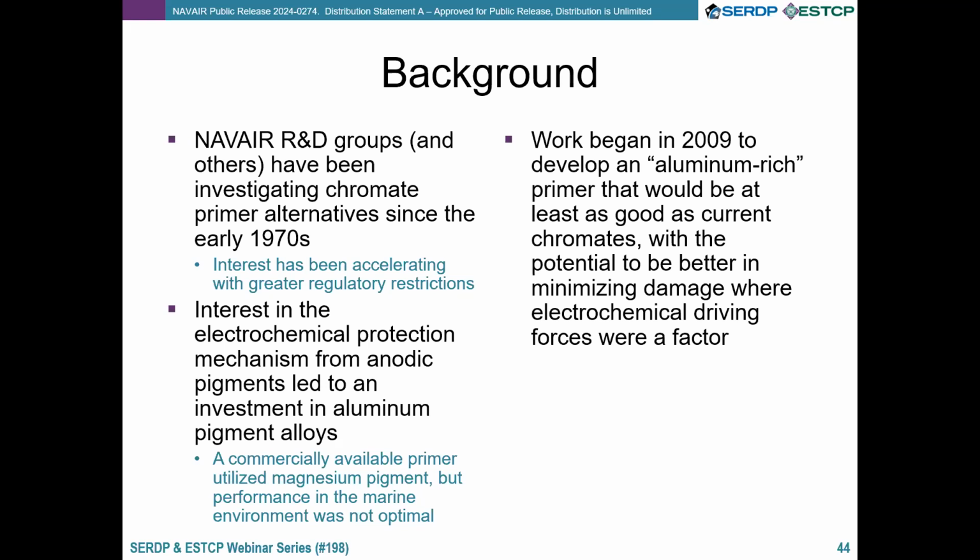Where we got interested in developing the aluminum-rich primer is from the idea that it's not a unique idea either, that there are plenty of coatings that use a protective pigment which is anodic to the substrate. You've had zinc as a coating for steel substrates for many decades. And in the 2000s, magnesium came to the forefront as a potentially viable anodic material, or at least for an aerospace aluminum corrosion inhibitor. But we evaluated it and found that it wasn't particularly optimized for the Navy environment, which is very corrosive, as you can imagine. And so my predecessors began work about 15 years ago to develop an anodically active primer that was hopefully as good as, if not better than, hexavalent chromium.